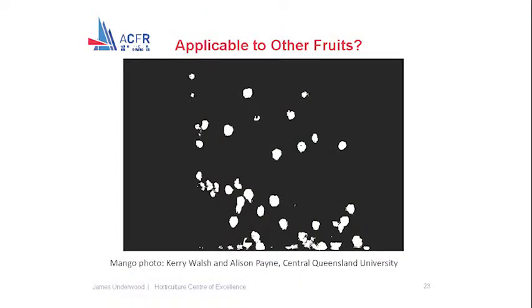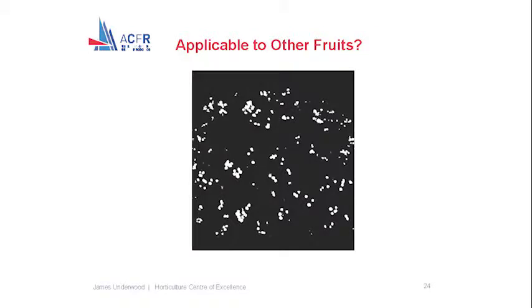It's applicable to other fruits, of course. Here's an example on some mango data where the algorithm is pulling out the different fruits. Lychees, for example. And again, it's that attention to detail, right? There's hundreds of lychees there, but you can relatively quickly pull out that kind of picture with the software and have it do that for you.